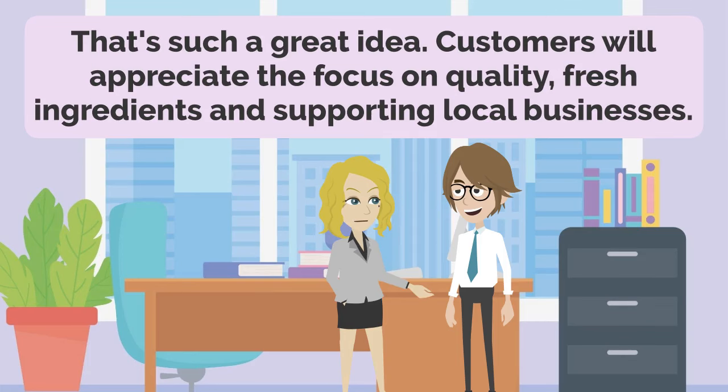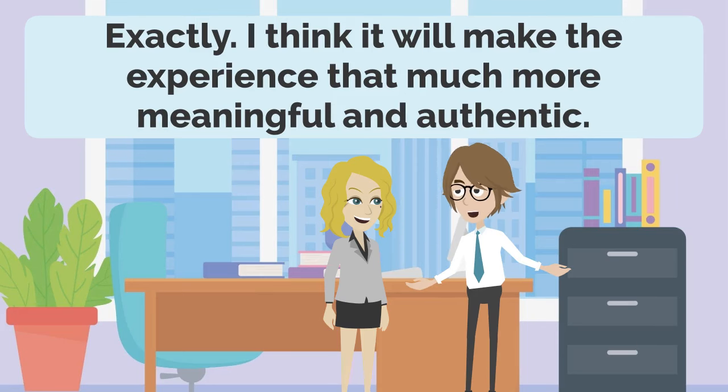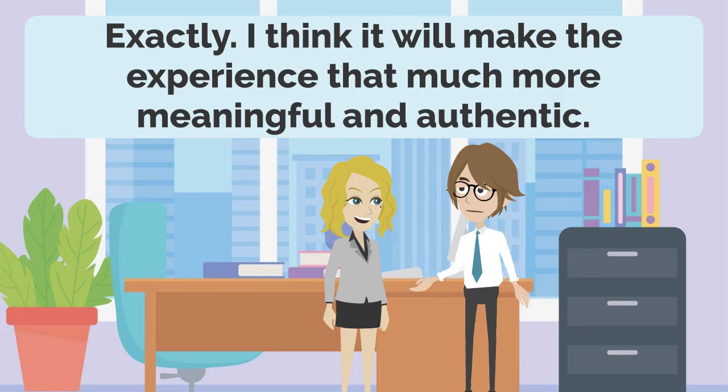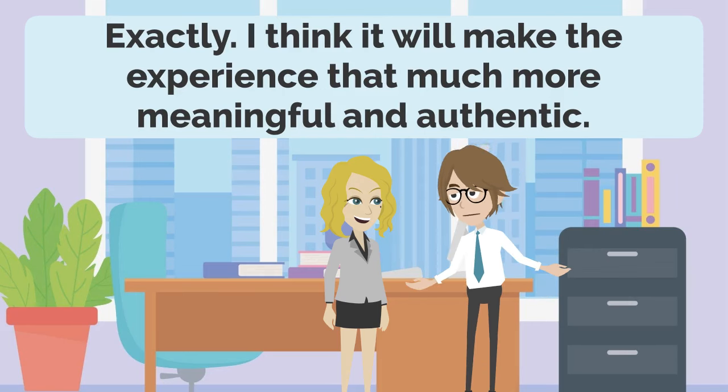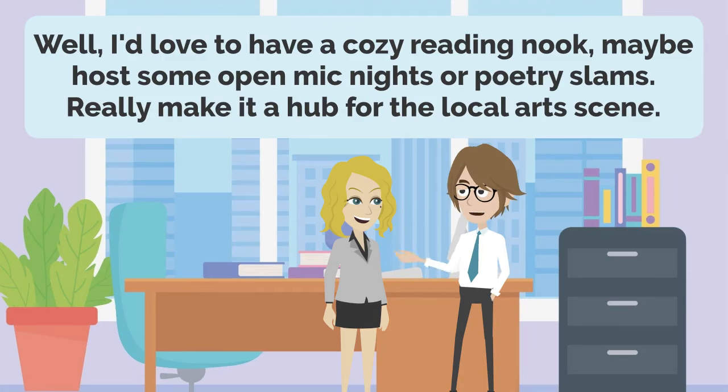That's such a great idea. Customers will appreciate the focus on quality, fresh ingredients, and supporting local businesses. Exactly. I think it will make the experience that much more meaningful and authentic. I agree. And speaking of the experience, what kind of additional services or programming were you considering? Well, I'd love to have a cozy reading nook, maybe host some open mic nights or poetry slams. Really make it a hub for the local art scene.